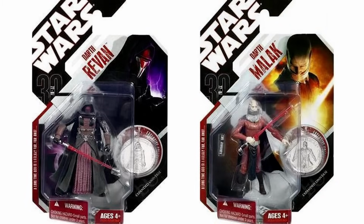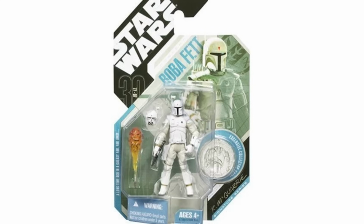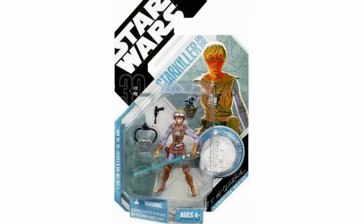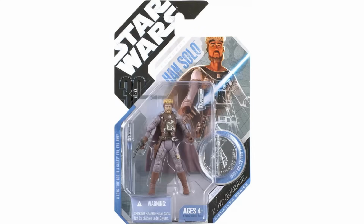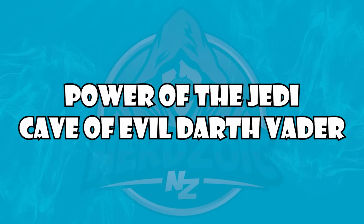Aside from the expanded universe figures we got for Knights of the Old Republic, the McQuarrie concept figures were probably my favorite part of this 2007 line. I even have most of them in my collection boxed away somewhere. Ironically, despite being near perfect, this figure gets a lot of hate because it's got everything done right except swivel elbows, no joints. Coming in at number 4 is the Power of the Jedi Cave of Evil Darth Vader.